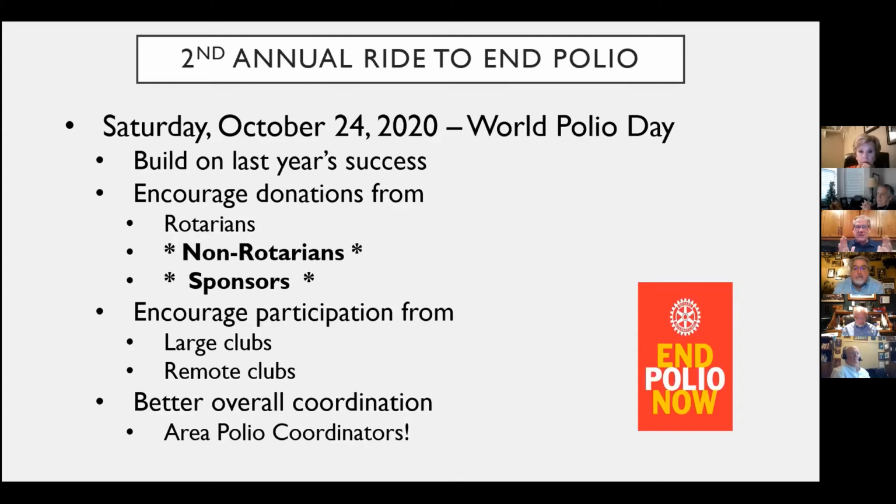So the advantage to having an event is that you can really reach out and bring people that are not in Rotary. If you set a club goal of $25 per member, that doesn't mean necessarily that every member has to give $25. It's just that every member has to raise $25. And surely somebody has a rich brother-in-law.